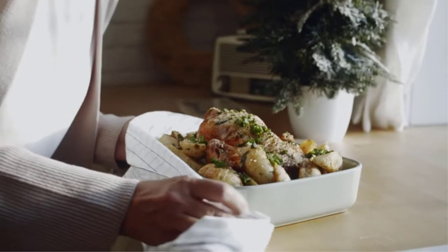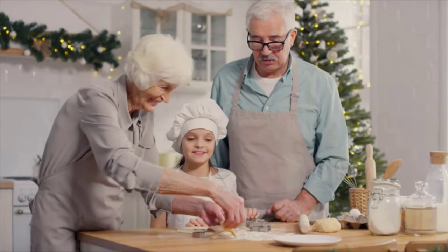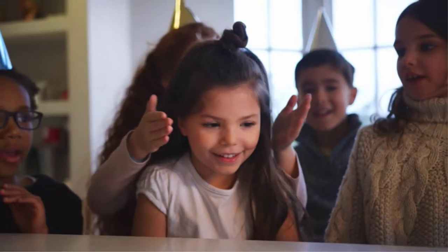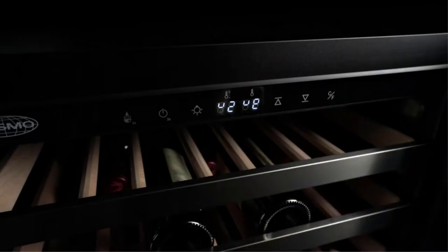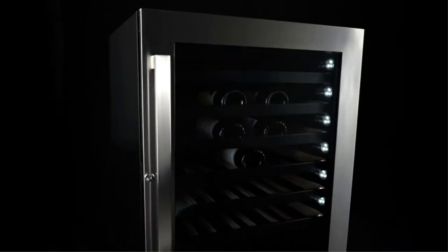Save space in your kitchen with Cosmo's 1.9 cubic foot over-the-range microwave. A powerful fan ventilates steam and smoke from your cooktop, while the 1000 watts of cooking power in the microwave let you prepare dishes quickly and easily. 6 smart sensor cooking programs detect when your food is hot to shut off the microwave at just the right time.